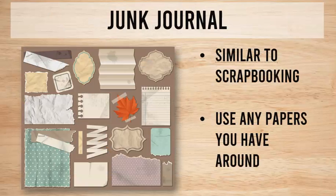A junk journal. If you are on Pinterest or Etsy, you most likely would have heard of junk journals. These are journals that you make out of books that are similar to scrapbooking in that you can use anything laying around that's paper, like envelopes, notepads, tickets, cards, any sort of stationery or scrapbooking things. So a junk journal is good for people that are artistic, creative, and you can write on them too. You can use it as a journal, but you can also use it as a creative outlet.